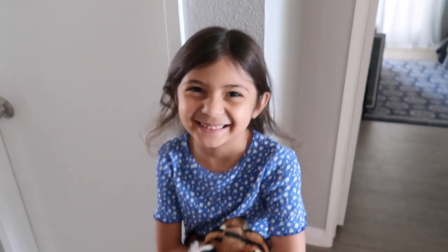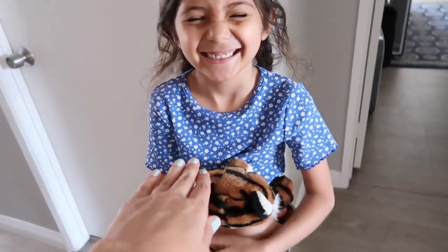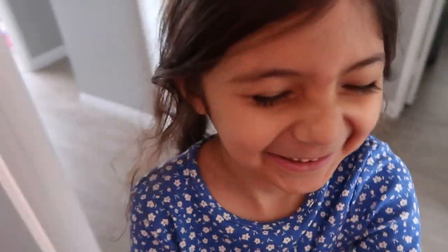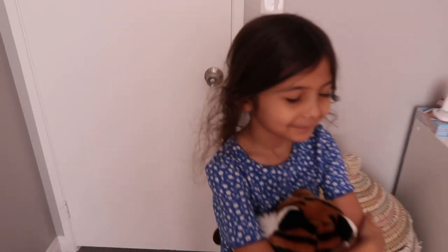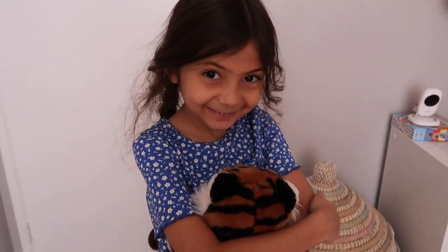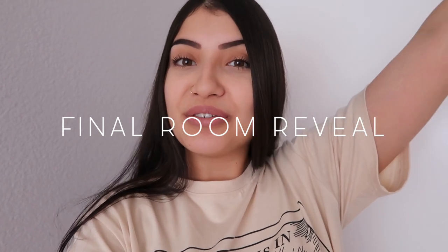So the girls' room is officially done, so I'm gonna take you guys in there. But first, I'm gonna go ahead and show Aurora and Layla first. Okay, so Aurora's over there playing, so we're just gonna show Layla first. You ready? Yeah. Okay, close your eyes. One. Hold on, let me shut the door. Okay. One, two, three. I like it, I like it, I like it. And now for the final reveal.